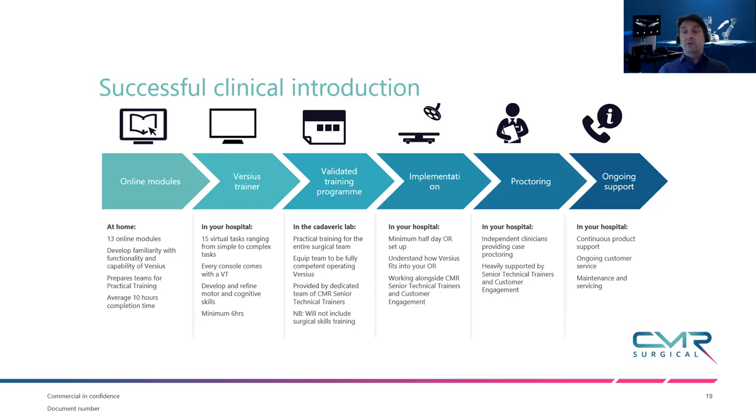There's also, of course, ongoing support in your hospital with continuous product support, ongoing customer service, maintenance, and servicing. So this is really trying to align the two issues of technique and technology. And with any medical device, there is a need to learn both how you use that device in your surgical technique, but also becoming familiar with the technology so it is safely introduced.